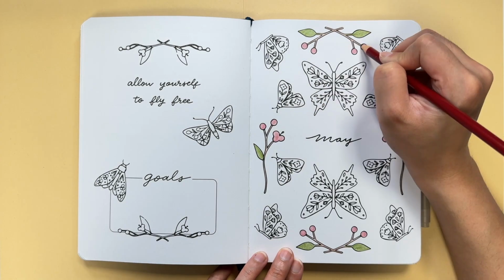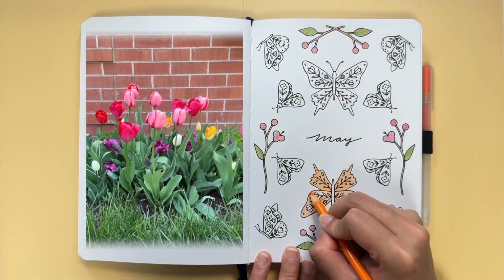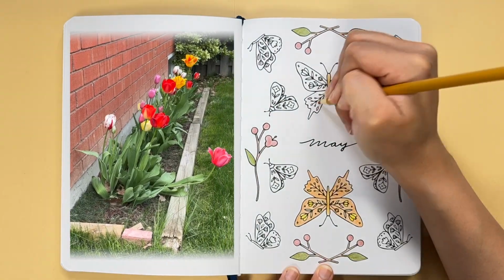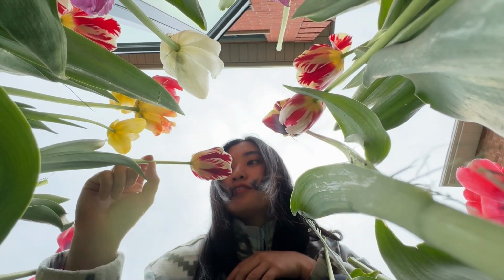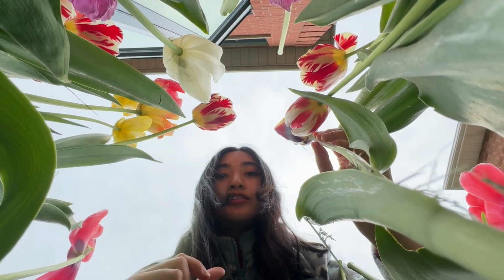Last month I showed you some of the tulips that were just coming out of the ground, and in the first few weeks of May they were blooming so beautifully. I loved how they added so much color to our garden. These are the tulips that we planted in the fall. They are all fully bloomed and they're almost done actually.